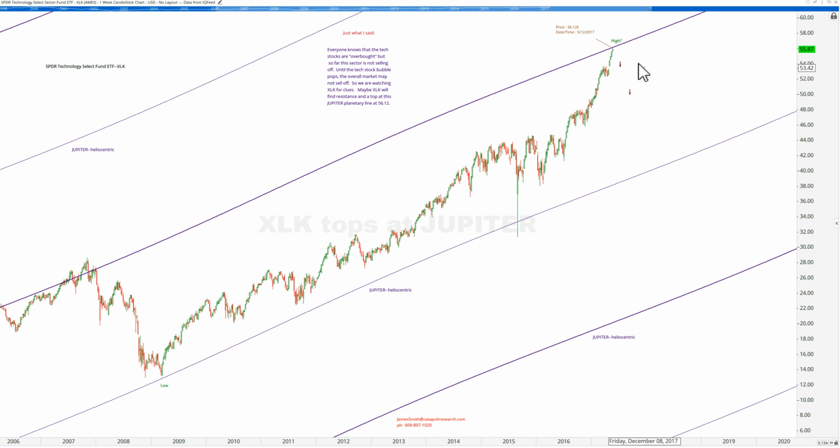And if you look at the sector that's led the way on the way up, XLK, the big cap tech stocks, it is now challenging a major planetary line here, Jupiter. It could be that it's forming a top here. And if you start to see more weakness by the sector that led the way up, at the same time that retail is plunging, well, then things are in real trouble.